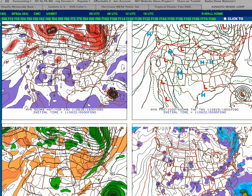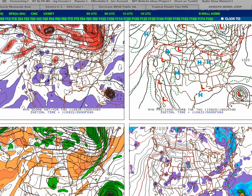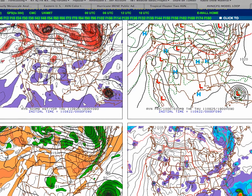So the Hurricane Irene, move this here, is forecasted to be over the central Bahamas. But again, Irene is tracking further north just a bit compared to what the model guidance is suggesting.